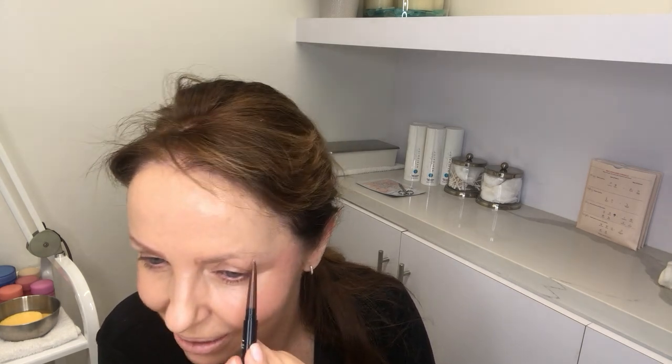I know that a lot of people like to do the microblading, which I think is fabulous. But because I can still manage my own eyebrows, I'm going to keep doing them as long as I can. But I do think the microblading is pretty, especially when you have somebody really good doing it for you. It makes such a difference. So here we go. I'm just continuing to do this brow.